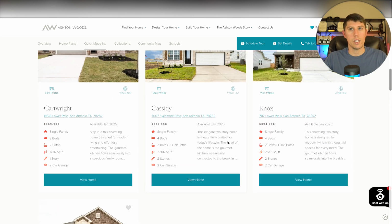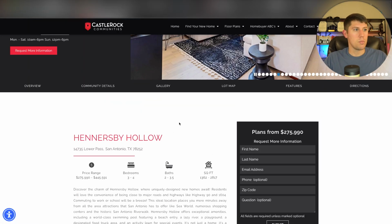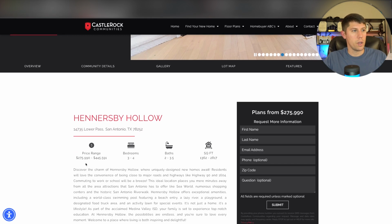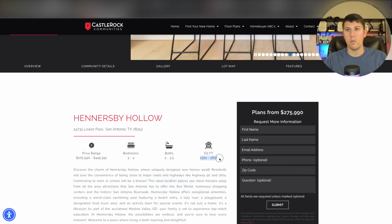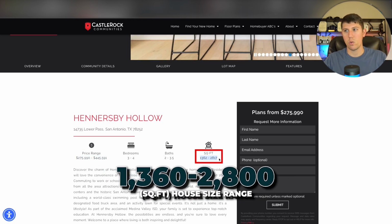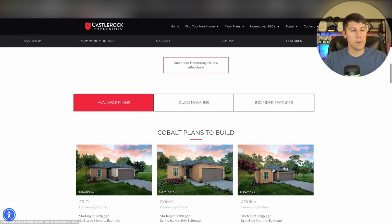So let's take a look at the last builder, which is going to be Castle Rock. This is probably the higher price point of homes total. I know they're showing about $276,000 to about $445,000, give or take, on their pricing of homes. They've got square footage ranging from about 1,360 square feet all the way up to just over 2,800 square feet of living space. So they've got some really good plans.